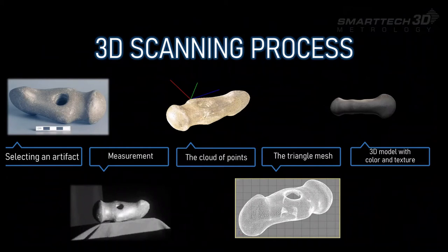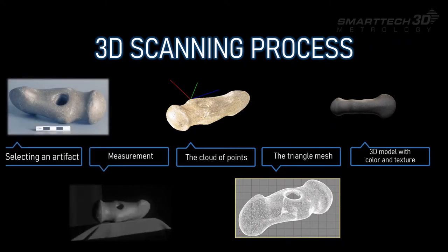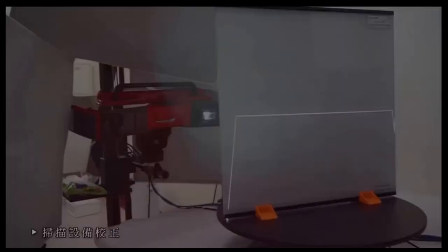The 3D scanning process, how it looks like, actually you will see it on the live show as well. First we select an artifact, then it is the time for measurements. The measurements create a cloud of points which we can transfer into a triangle mesh. Then we can add a texture and a color on this triangle mesh, and we will achieve a model that we can use in many purposes. And now for some examples.